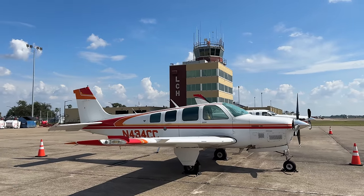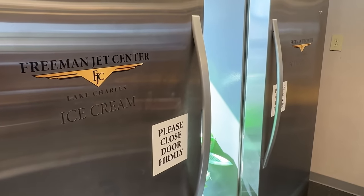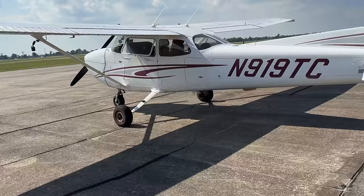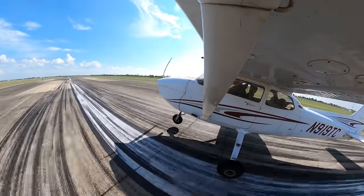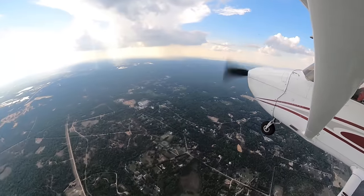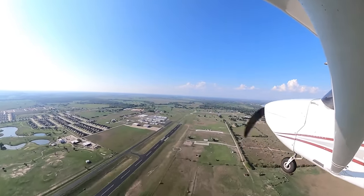Lake Charles is a really cool little airport, and yes, Robert was right, the ice cream here is absolutely amazing. They've got a freezer full of all different sorts of ice cream that you can grab while you're waiting for your next flight. While we were on the ground, we filed our return flight plan and then jumped back in 919 Tango Charlie to fly back to the Houston area. It was another absolutely beautiful flight, and we did the VOR Alpha approach into Navasota Airport, followed by the RNAV approach back into David Wayne Hooks.